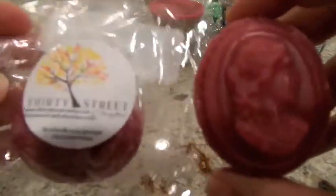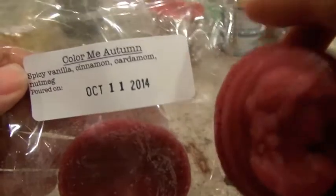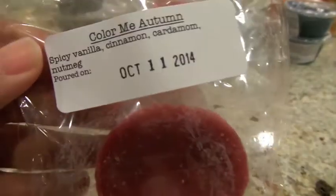Okay, so getting into the order here, I'm going to start over here with the cameos, and I only got one of this one, so let's start with this one. And this is the packaging for 30th Street Crafts, and I always love her logo. Always love the labels because it has a scent description, the pour date, and everything on there. This one is Color Me Autumn: Spicy Vanilla, Cinnamon, Cardamom, and Nutmeg.